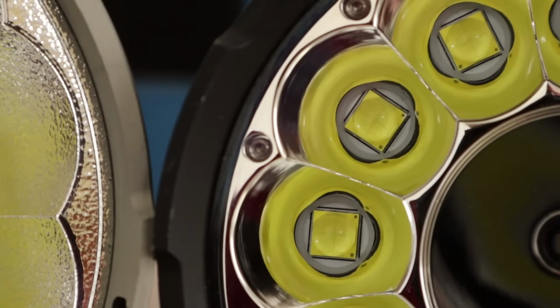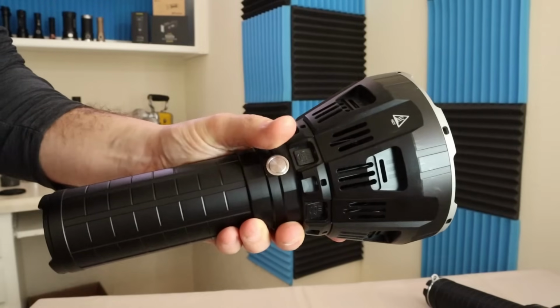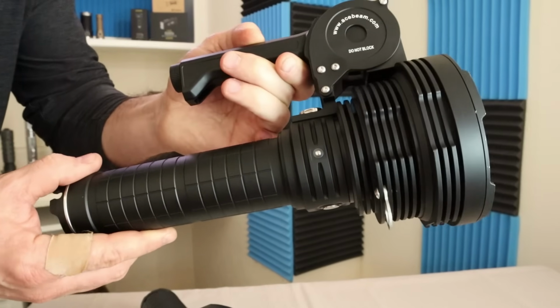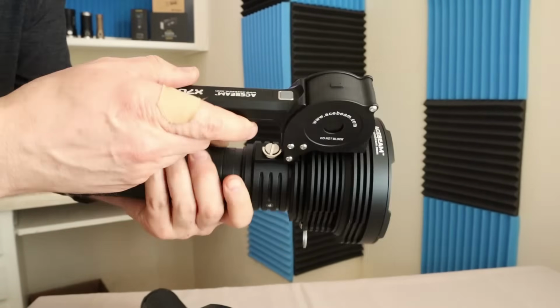If you remember from a few months back, my review about the Imalent, it is 53,000 lumens. And the Acebeam X70, which was released like 3 weeks after I made my other World's Brightest Flashlight video about the Imalent, is factory rated at 60,000 lumens.